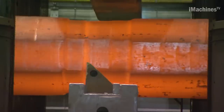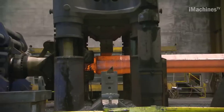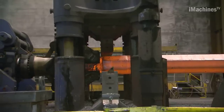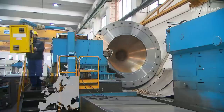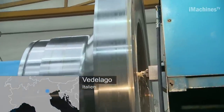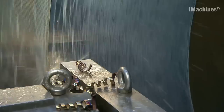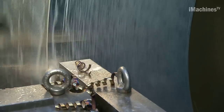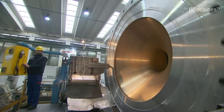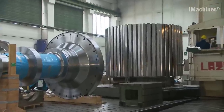Excitation system. The excitation system, responsible for creating the magnetic field within the generator, is installed and connected to the rotor windings. This system plays a vital role in regulating voltage and power output. Testing and quality control. Comprehensive testing is conducted to validate the generator's electrical performance, efficiency, and mechanical integrity. Various tests, such as insulation resistance, voltage regulation, and load capacity, are carried out to ensure compliance with specifications.